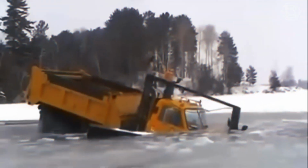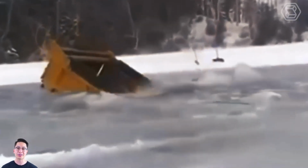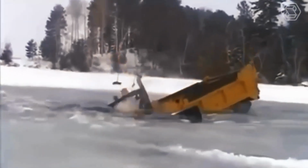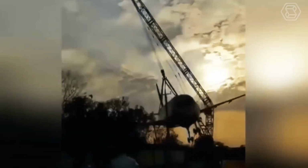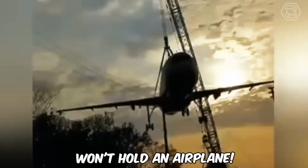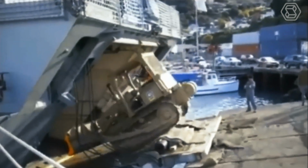This beam was so heavy that it not only snapped, but also threw an entire crane over with it. It's still very lucky that they managed to get it this far on such thin ice. Wow. Such a thin structure won't hold an airplane. Oops, slanted a little in the wrong direction.